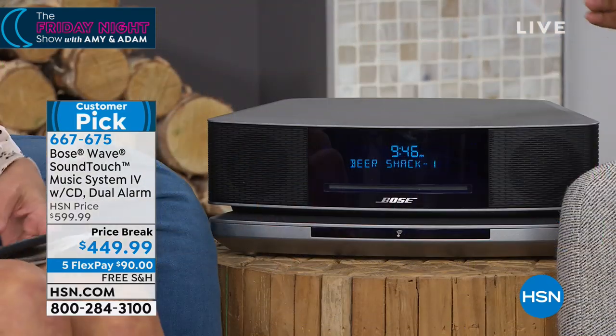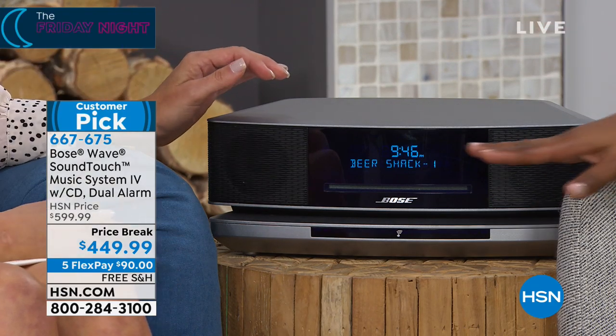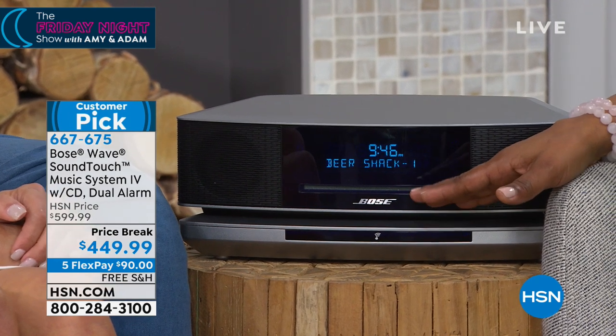When you look at this system, think about this. The space on this fits perfectly anywhere. It's at an angle. It looks beautiful. By the way, Bose is a world-renowned brand. Everyone knows this iconic brand.